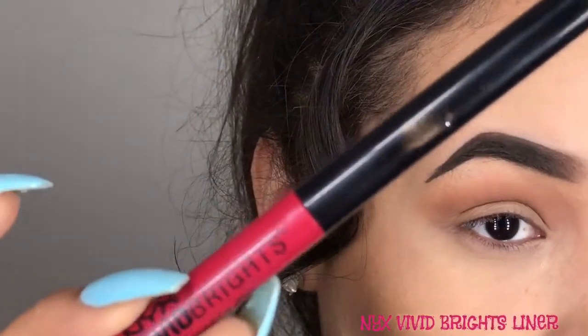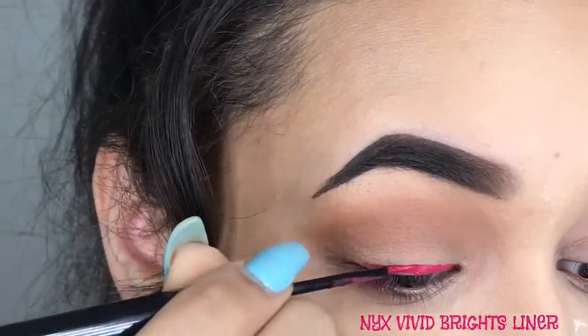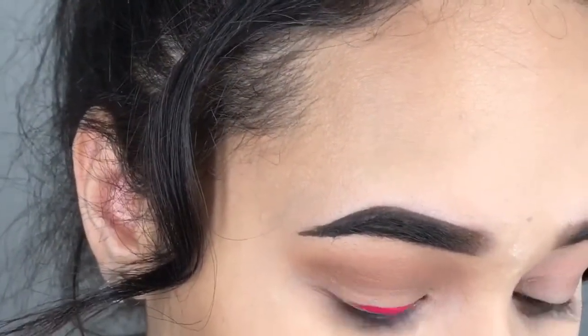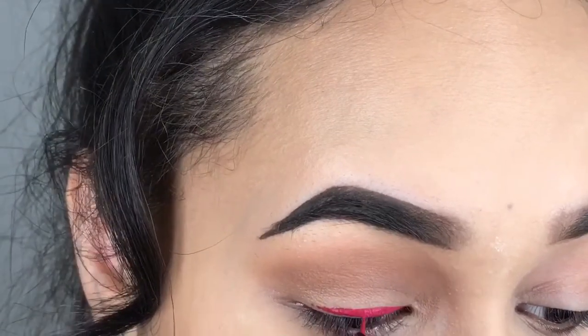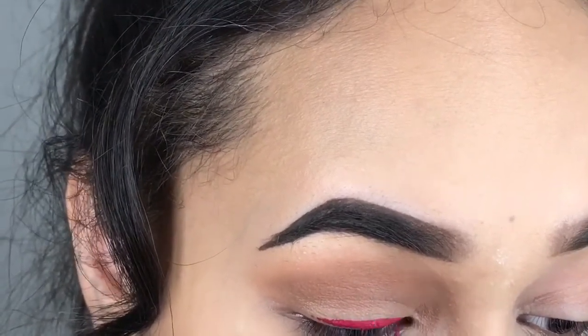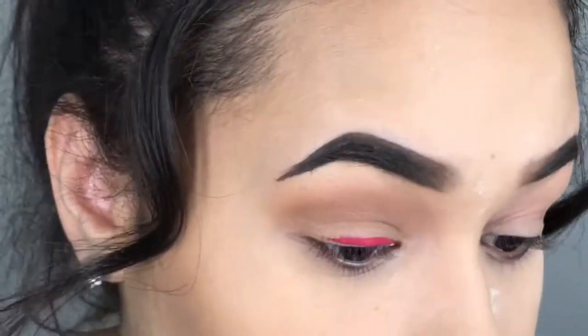And here's the fun part. I love these NYX Vivid Brights liners. They're so bomb. They come in so many different colors. I have the pink one, the silver one. There's a neon green. There's a really royal blue. These liners are so nice.